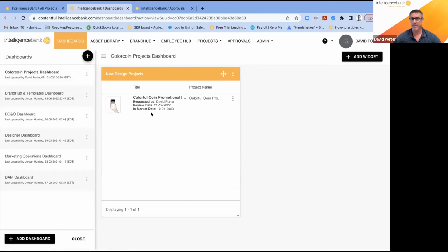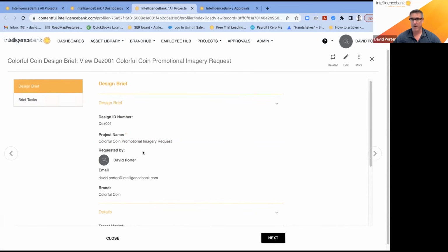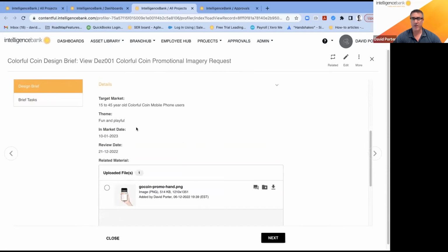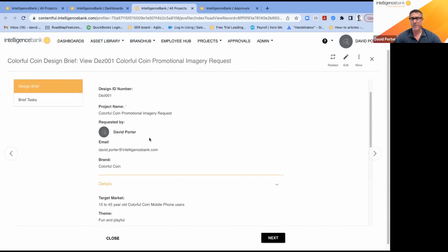I can see some details about that project, and then I can go directly to the record to have a look at this and make sure that we are assigning the appropriate tasks to complete that within the required deadline. So within this design brief area, this is what I previously showed you not filled out. Now we've got it filled out, with a project name, the request, the brand, the target market, all this sort of good information here. Within this same environment, I can go ahead and assign tasks. As the creative manager, I'm not the one that's actually going to be doing the work.